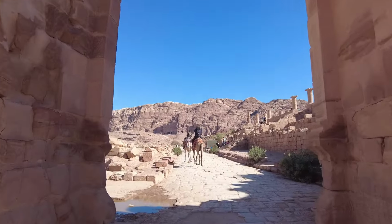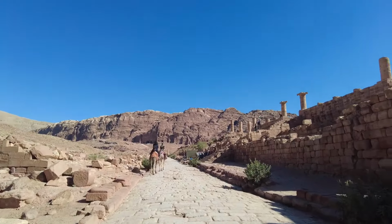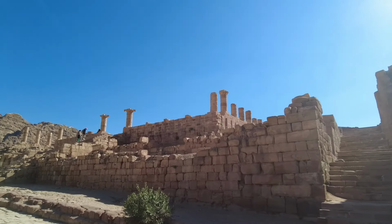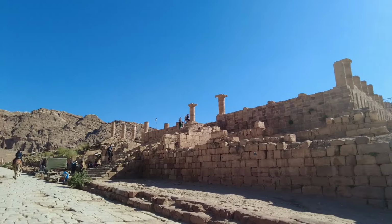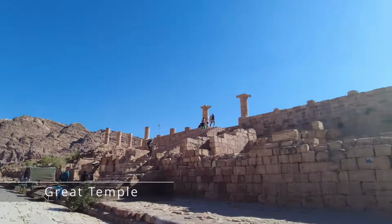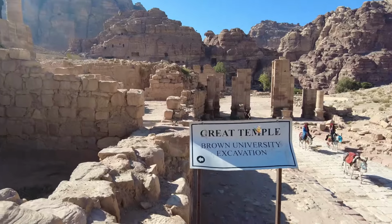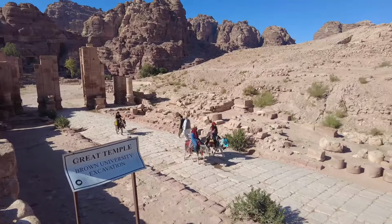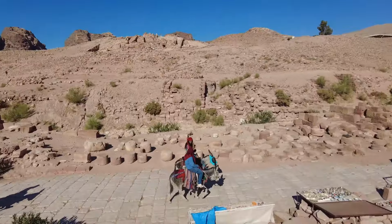So we're entering the gate. My sister will go first. And on the right is the great temple. It's a very big complex. And you cannot appreciate its majesty from this close. Perhaps you need to climb a hill, maybe from there. Then you can see the magnificence of the temple. Oh, Brown University excavation. Wow. See? Donkeys. Hi.